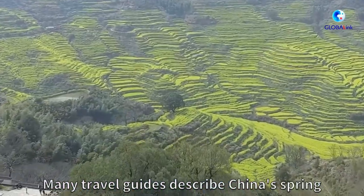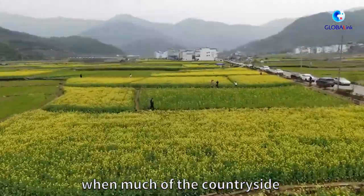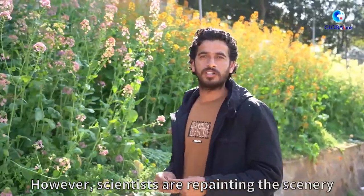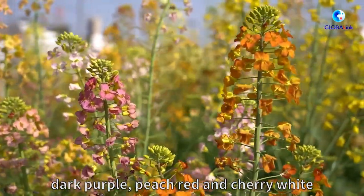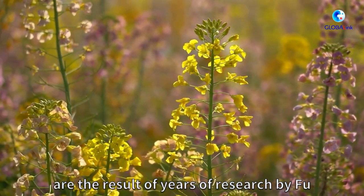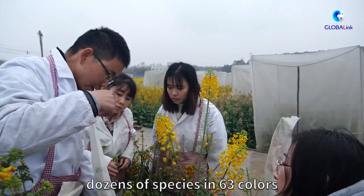Many travel guides describe China's spring as a picturesque and pleasant season when much of the countryside is carpeted in yellow rapeseed flowers. However, scientists are repainting the scenery by adding more colors. The yellow blossoms are now dark purple, peach, red and cherry white. These multicolored flowers are the result of years of research by Professor Fu at Jiangxi Agricultural University, whose team has cultivated dozens of species in 63 colors.